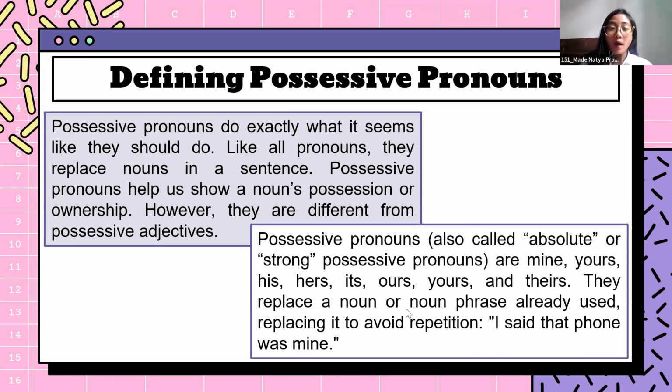Possessive pronouns do exactly what it seems like they should do. Like all pronouns, they replace nouns in a sentence. Possessive pronouns help us show a noun's possession or ownership. However, they are different from possessive adjectives. Possessive pronouns, also called absolute or strong possessive pronouns, are mine, yours, his, hers, its, ours, yours, and theirs. They replace a noun or noun phrase already used, to avoid repetition. I said that phone was mine. That's the example. Next.